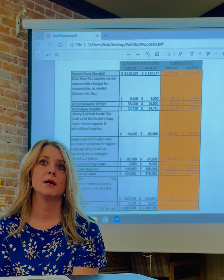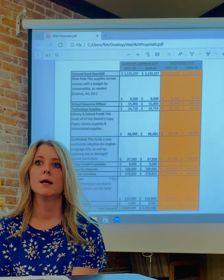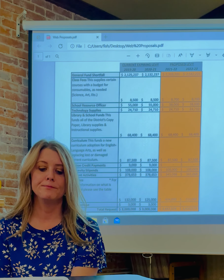Next down, we have library and school funds. These funds are used to put new books in our library and any instructional needs we have in the classroom, such as new desks, those types of instructional needs.